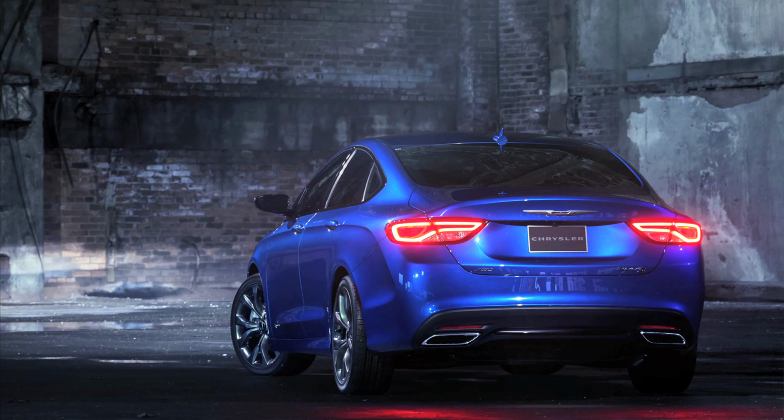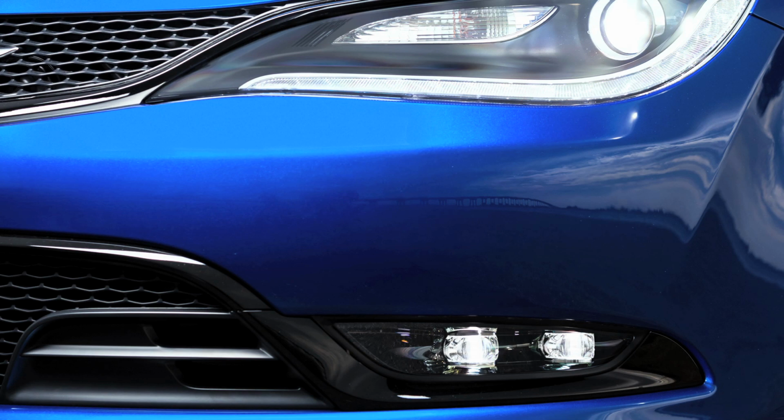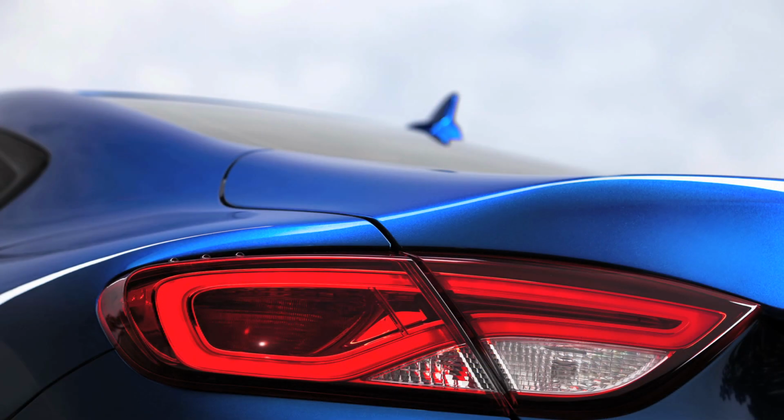Another good thing to know is that the 2015 Chrysler 200 is built in a new plant in Michigan. Best news as far as I'm concerned, we just built a $1 billion brand new plant that we're going to manufacture this 200 in. Over a 1 million square foot body shop with 1,000 robots, and we put 900 people back to work.